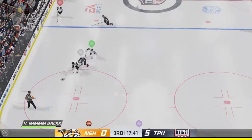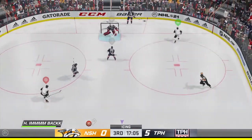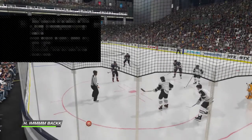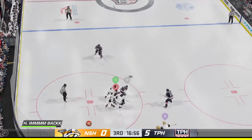Couldn't connect on that pass. Nashville's gained possession. Couldn't make that one happen. There's the whistle, icing the call. The ankle burners have built themselves up a comfortable lead here in this third period. Kitchener's won the draw and they'll go to work.